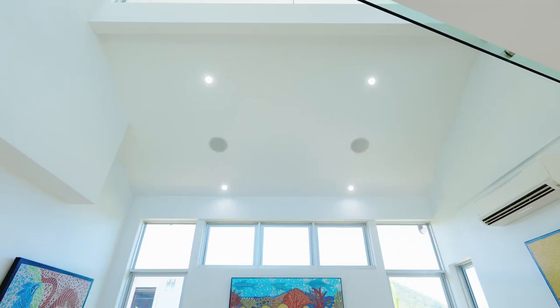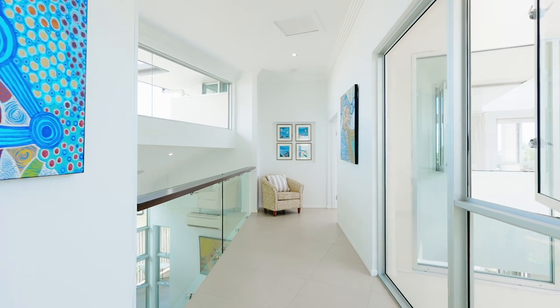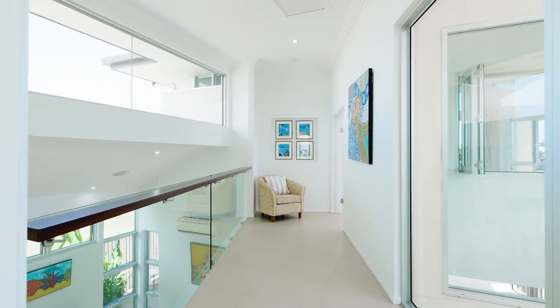Reason number two, it's the layout and design. The architects have been very clever bringing the owner's vision to light with this clever use of glass, capturing all the natural light, these soaring high ceilings, and these mezzanine walkways. You think you're walking in your own art gallery.